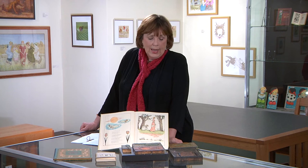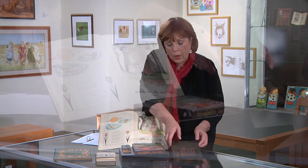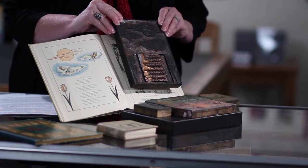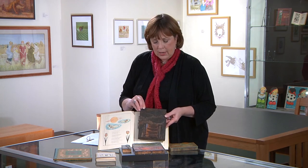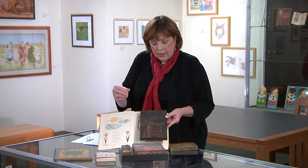The interesting thing is the wood blocks that we have in this collection. I've pulled out several of the wood blocks for a particular book that we have, which is The Marigold Garden. Caldecott and Greenaway shared an engraver whose name was Edmund Evans, and Evans was the one that actually worked to make children's literature and children's books rather ubiquitous. He was the one who did this key block, which has the entire illustration that Greenaway created.